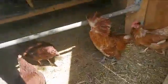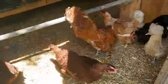And these guys are all dust bathing. And there's our rooster. Let me hear it. What do you got to say?